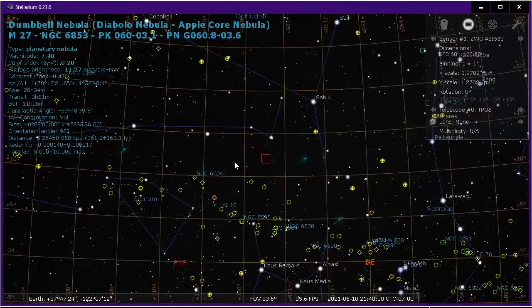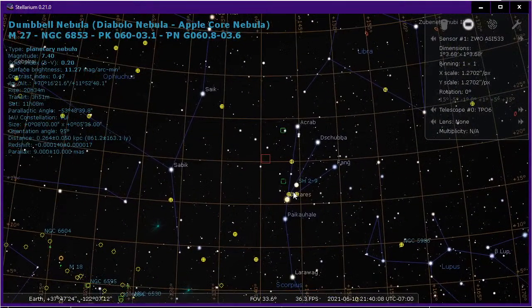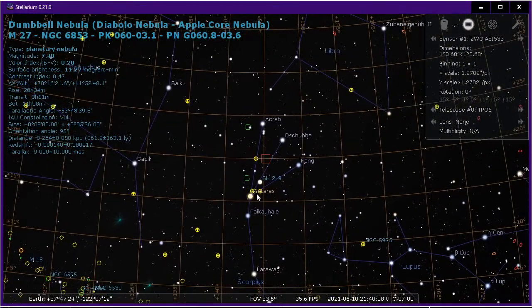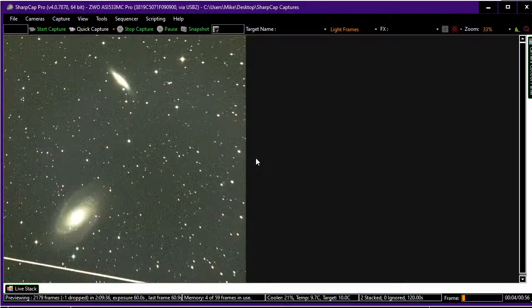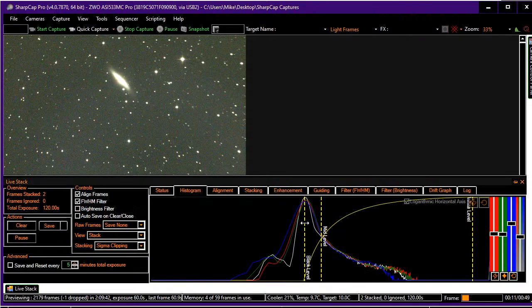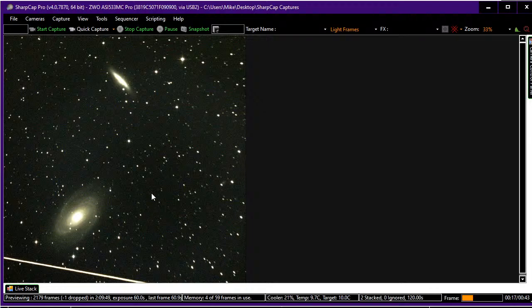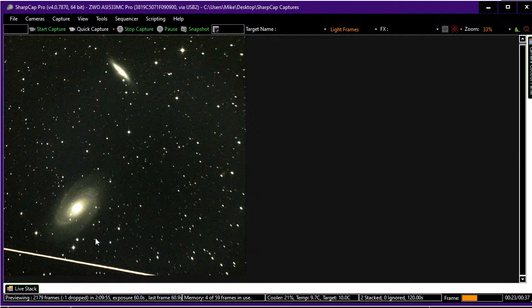I try to stay over 20 degrees at a minimum, 30 ideally. And right now, I mean, even a 4 in here would be a challenge. I bet you guys are coming in nice. Photobombed, of course, by a satellite. But these are two nice bright galaxies.